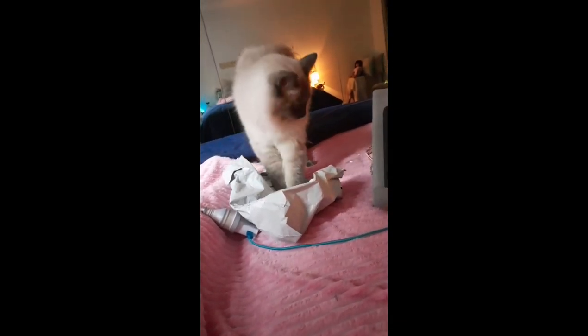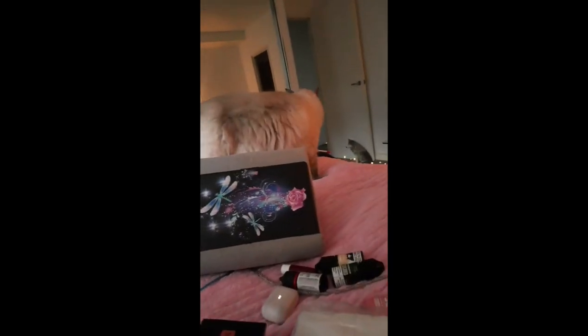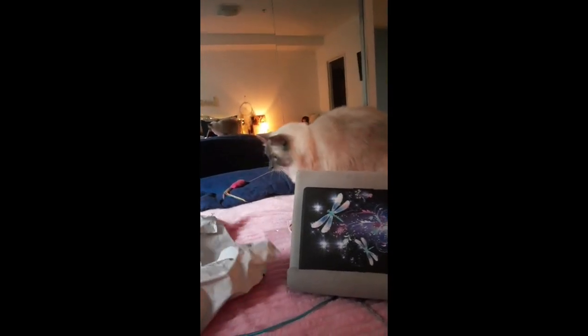What type of cat is Coffee? He is a very intelligent and beautiful boy. He is a lilac point ragdoll cat. As with all true ragdolls, he has those trademark blue eyes and luscious fur.